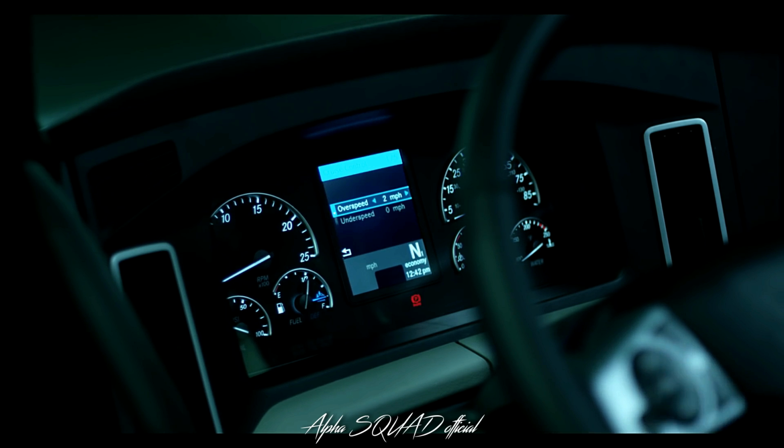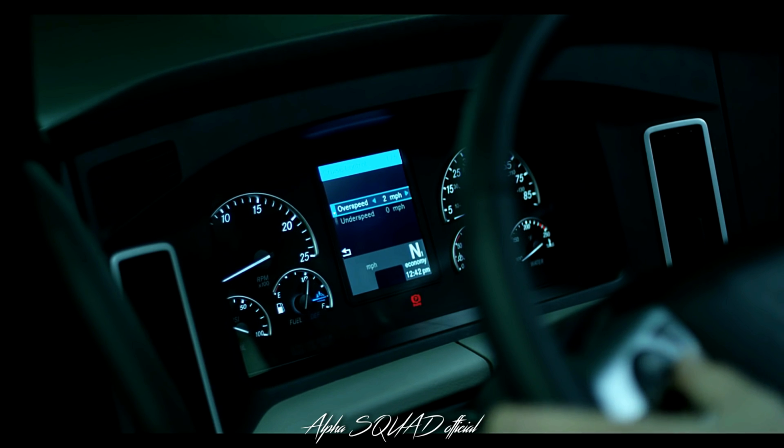So if we want to adjust cruise control, we can hit OK, and then we can use the right and left arrow buttons to increase the cruise control upper hysteresis. And then we can go down and increase the underspeed, which is for intelligent powertrain management.